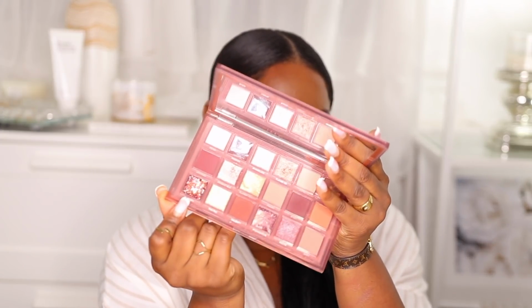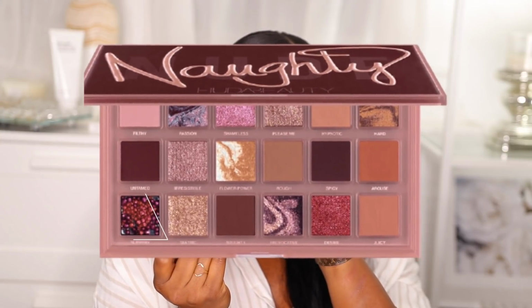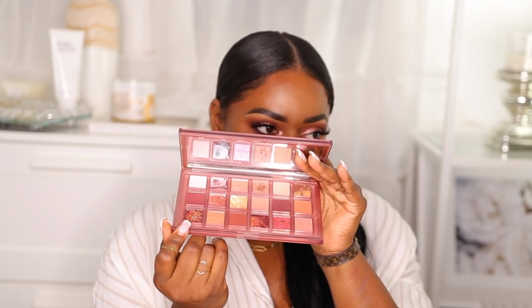Wait, can you guys see that? Okay, so this color right here called Slippery is the one I got the most questions about when I posted this palette on Instagram, rightfully so, because it looks so different. It's like, what is that? It looked like little red blood cells, but it's not really an eyeshadow, it's more like a gloss color, like a colored gloss. You could add it over your eyeshadow to have a nice glossy eyelid, which is really popular. So it's definitely a little different.